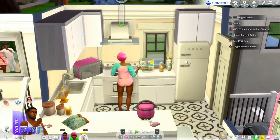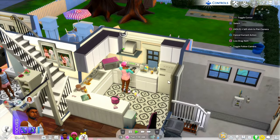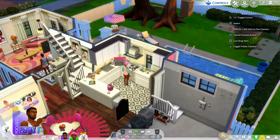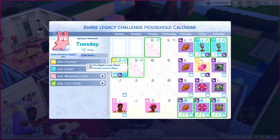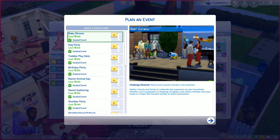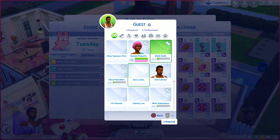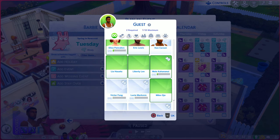I had Barbie cook up some things off camera. I think I'm going to have Ken, probably after he eats breakfast, hop on the grill. And actually I'm going to go ahead and plan that. It's a surprise, Barbie doesn't know about it. So we're going to add an event, and we're going to do a baby shower. A baby shower is $250. Expected parents are Barbie and Ken, of course, and we're going to invite pretty much everyone that we know to this extravaganza.